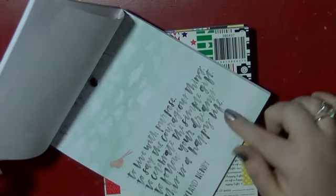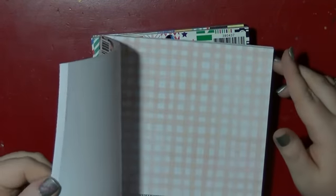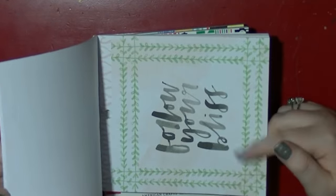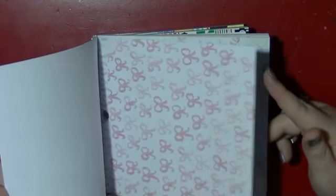As you know, I have a love-hate relationship with script font. I don't like this one so much. I think it's a little bit too much. Apologise that I didn't turn my phone on silent there. So yeah, I've got that, and again you get 2 sheets of each.